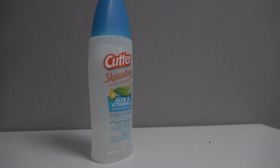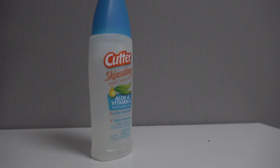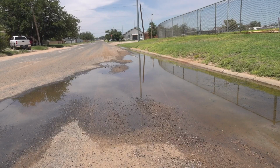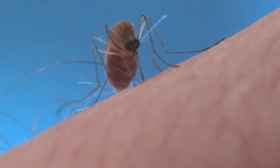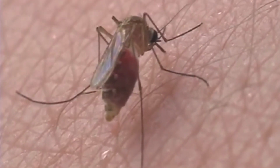While you may be keeping the bug spray handy, heat and large bodies of water have made Andrews a hotbed for mosquitoes, which is why they've started to fog or spray the city. We're trying to identify locations that are affected most by the mosquitoes. We're actually having people call in and place work orders so we can identify the areas that are most affected by the mosquitoes.